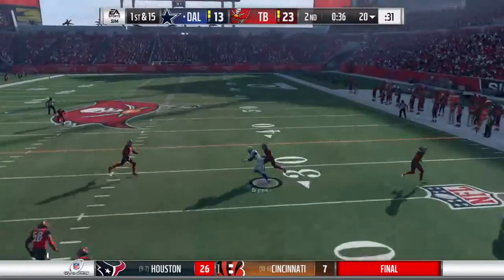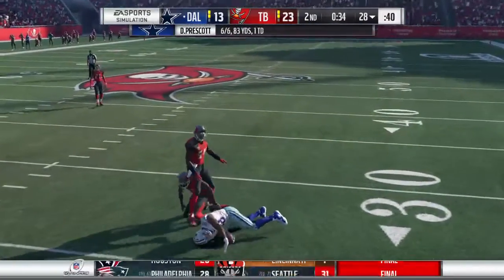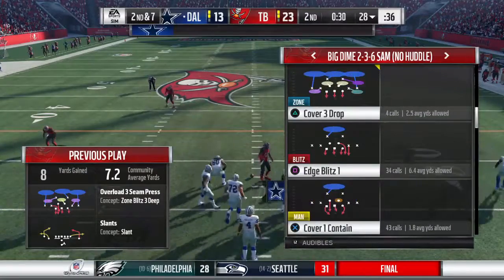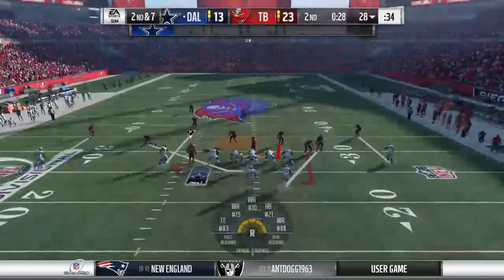From the shotgun, it's Prescott. And this one caught by Dez Bryant. And this one will go to the 28-yard line. A good pickup there. 8 yards on the first down completion.